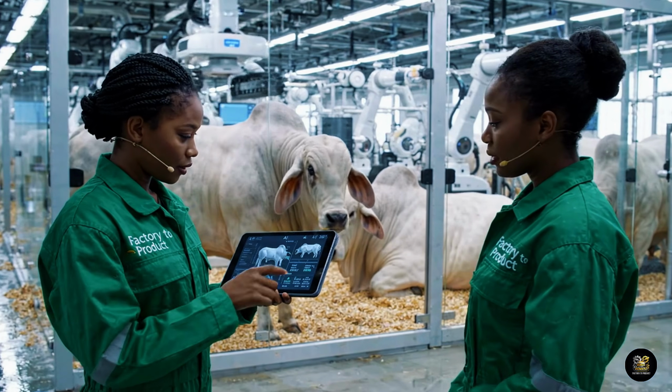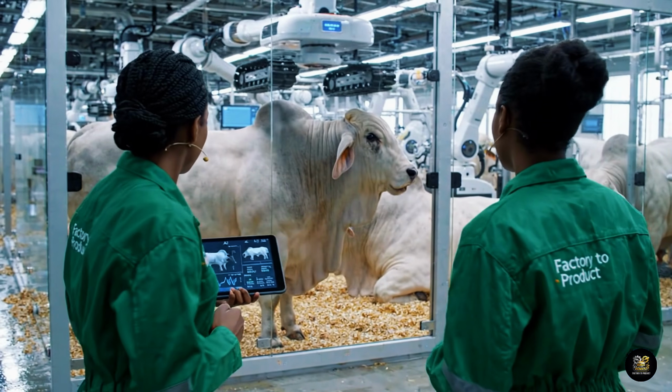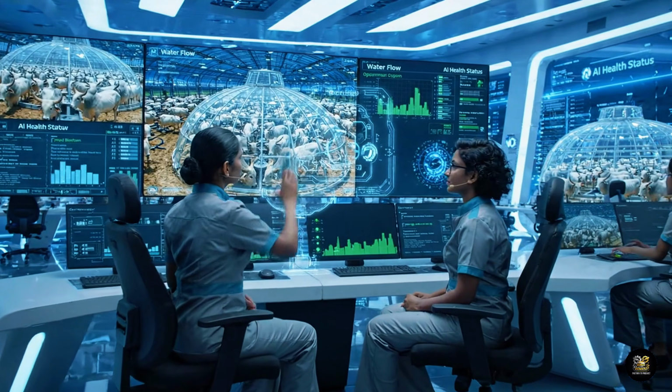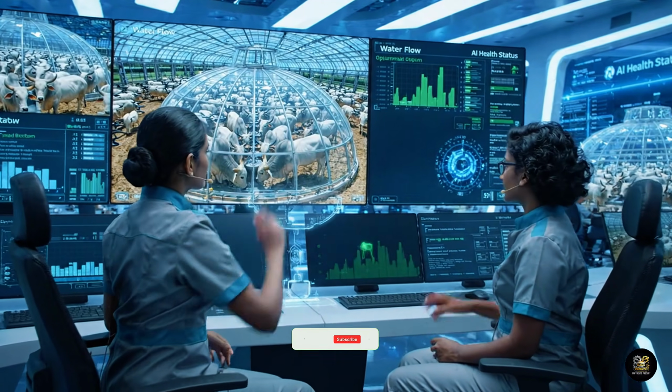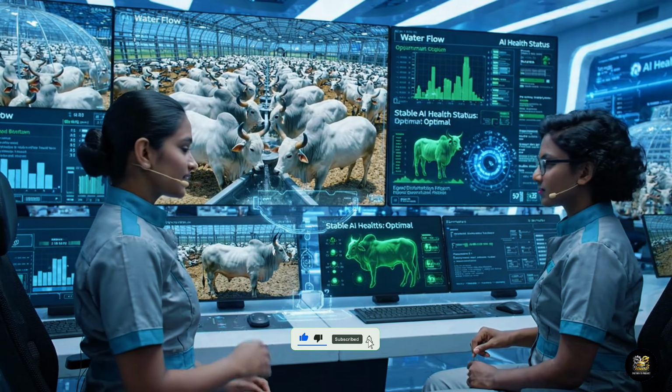The monitoring system confirms they are healthy and calm. Good. The robotics show air quality is stable too. All systems optimal. Sector Gamma. Confirmed. The AI projections for the herd look excellent.